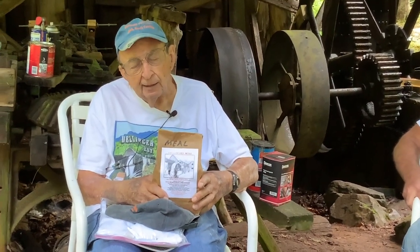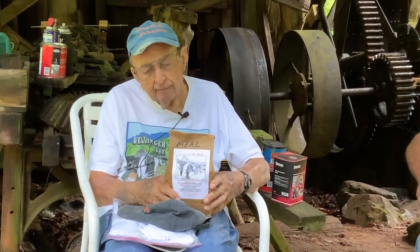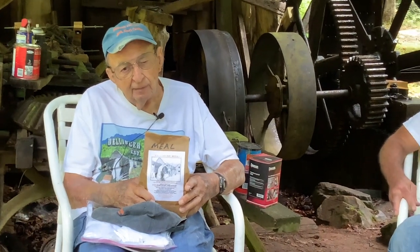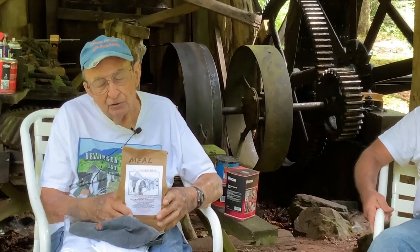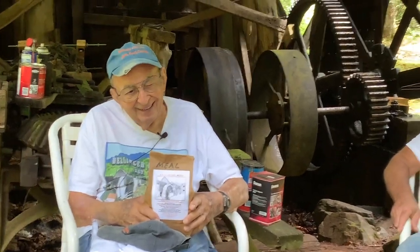One is for red eye gravy grits from my mother, and the other one is from a retired attorney who has turned into a real good chef, and he makes the best cheese grits in the world. So his recipe's on the bag also. And that's me we're talking about, just so we're clear. It's cheese grits, and it's a good recipe.